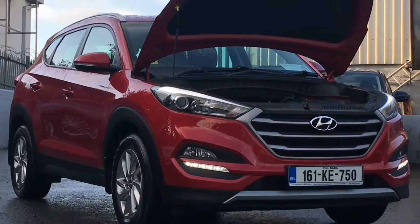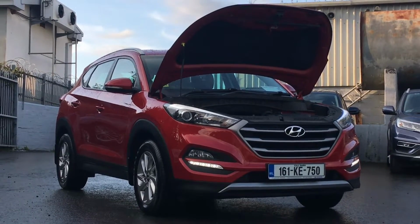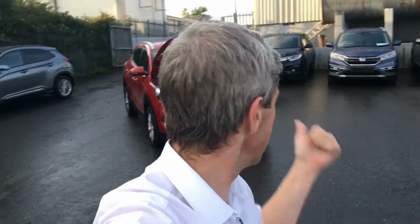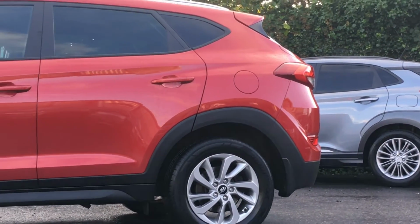The engine in these cars is a 1.7 115 horsepower engine. It is €200 per year for road tax. Realistic fuel efficiency is somewhere in the region of about 6.5 litres per 100 kilometres, which is about 45 or 50 or so miles per gallon. And the engine is super robust. You're running on a timing chain, and in terms of maintenance, it's every 30,000 kilometres between service intervals. Not an expensive car to run. And because the car is a 2016, it benefits from having a warranty up as far as 2021.